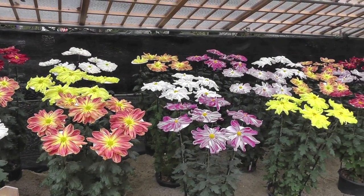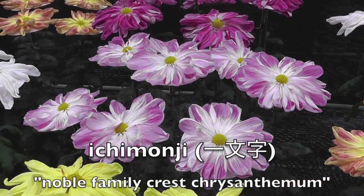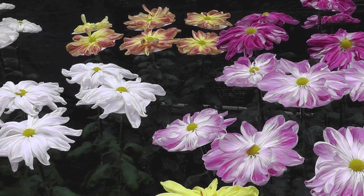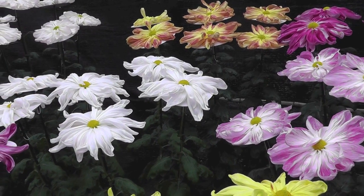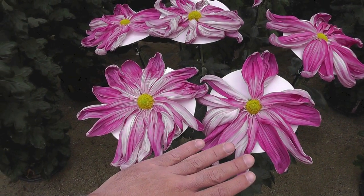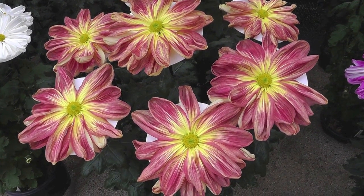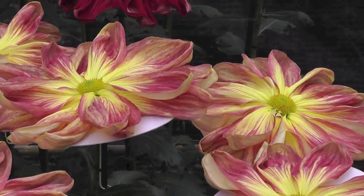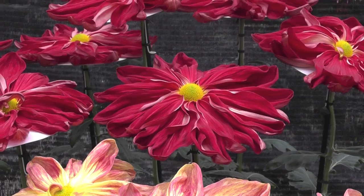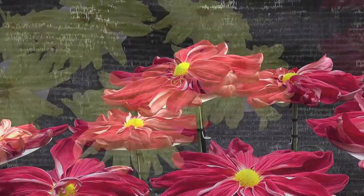The ichimonji flower type is another popular kiku in Japan. From this flower, the Japanese royal family crest was patterned, and so it is known as the noble family crest chrysanthemum. These too are trained to have 1 to 7 flowers per plant. Individual flowers are nearly as big as the atsumono type and range across a wide spectrum of colors. The florets are broad and heavy, and so are propped up with a disc of white paper under each blossom.